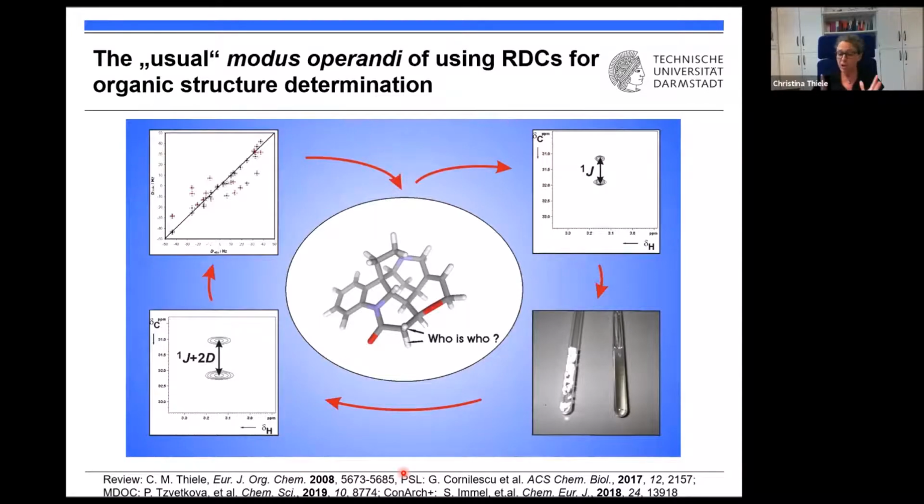But what I want to show you today is something completely different, because also in these approaches, you need to have kind of a starting structure, and you do this with one alignment medium. Which approach will be better in the end? We will see. I do not say the approach I'm presenting today is better. I just show you it's an alternative, and maybe this will be better. Maybe the other approaches will be better.